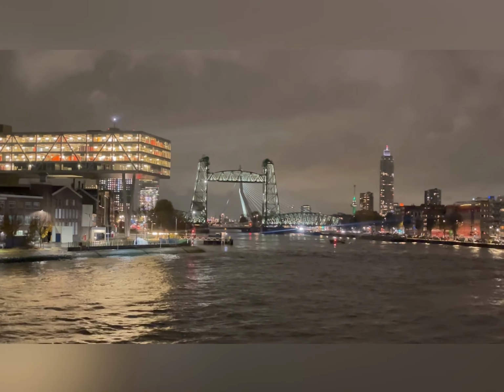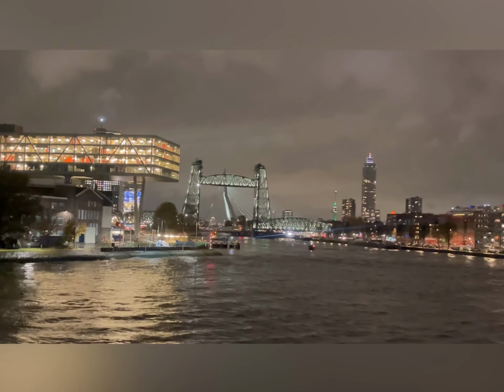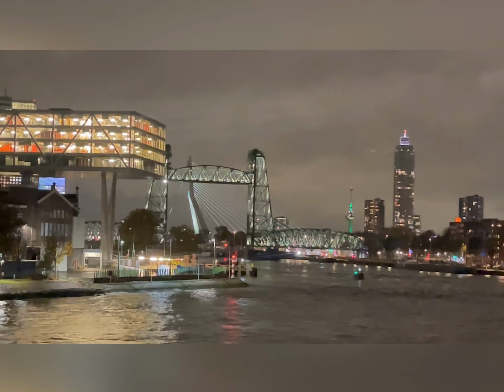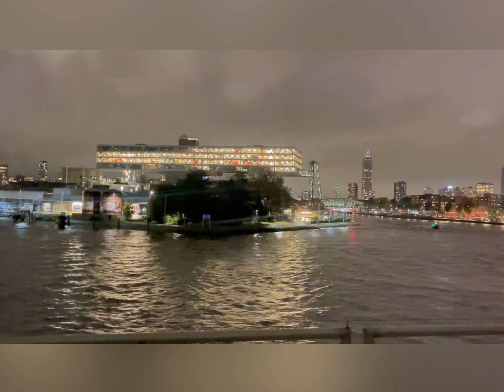The bridge is all the time open. They let it open all the time. Nice. So this is how you see the building.